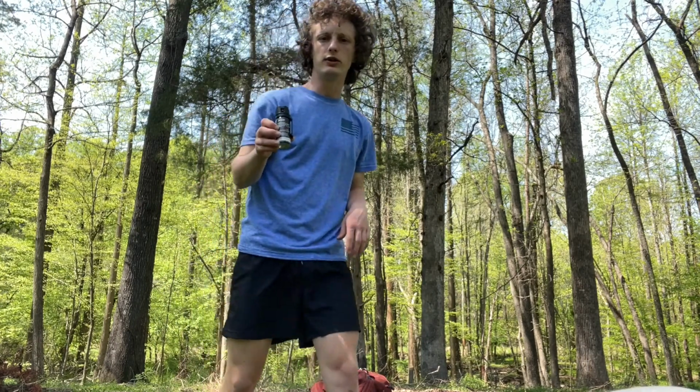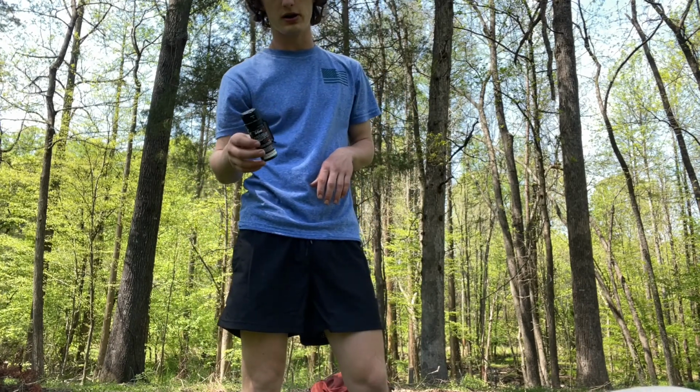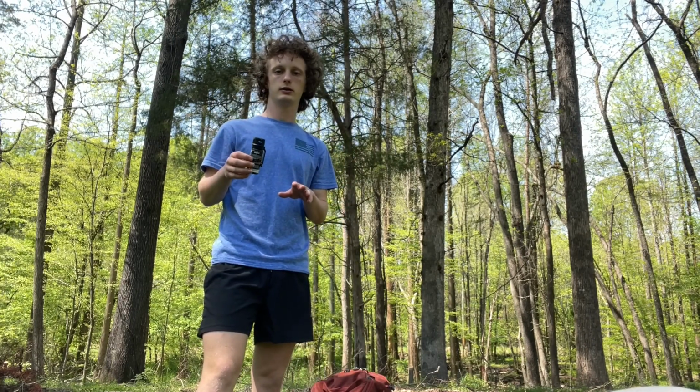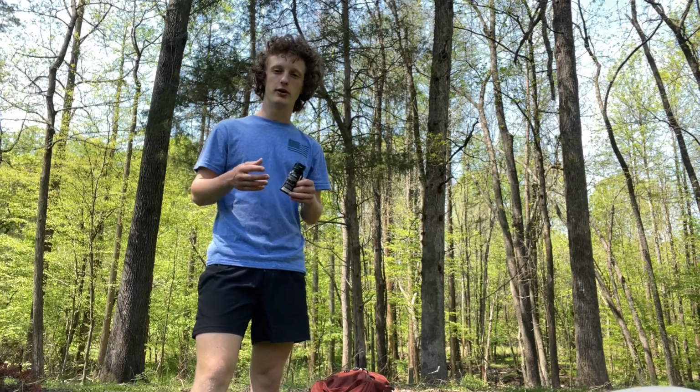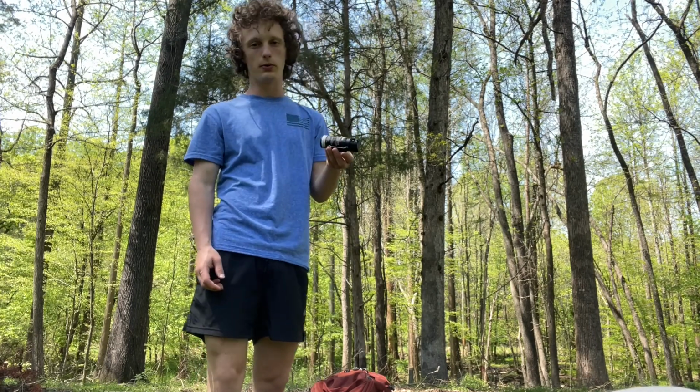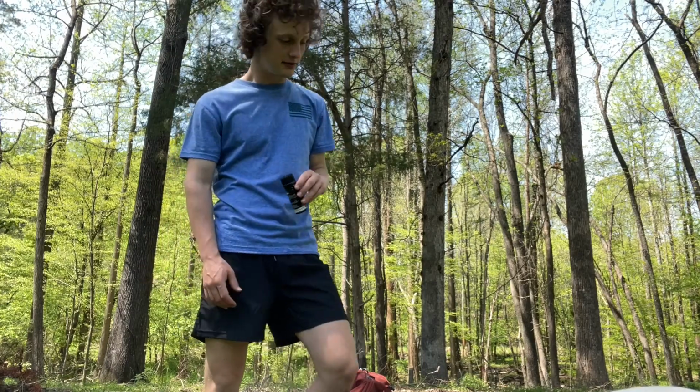We didn't carry this with us, but this is some bear spray. Definitely don't need it on the Foothills Trail. Saw absolutely no signs of bears. There were bear cables, but we found this out there, so we decided to pick it up just so it wasn't left. And it's a nice find, free bear spray.